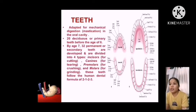The permanent teeth or the secondary teeth are developed and are divided into four types. The incisors are adapted for cutting. The canines are for tearing and piercing. The premolars and molars have broad crowns with round cusps and are best suited for grinding, wherein premolars are for crushing and molars are for grinding. These teeth follow the human dental formula of 2-1-2-3.